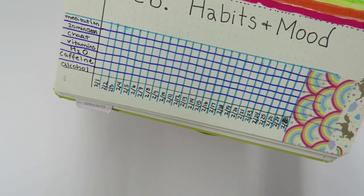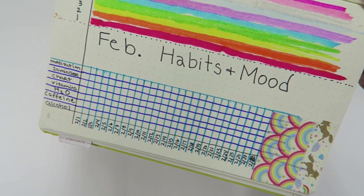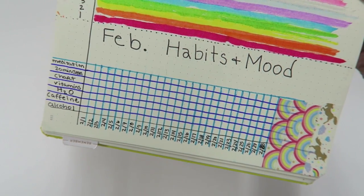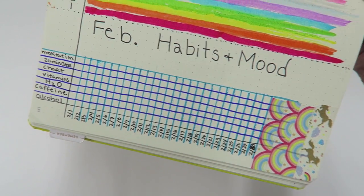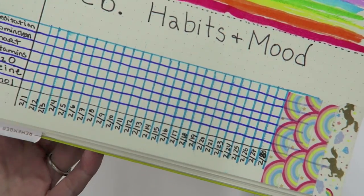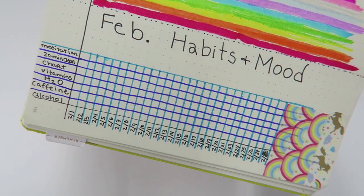Excuse me. Then down here is my habits and mood tracker. I've done this many times in the past, and I think it will be good for me to take a closer look at how things are and what I've got going on in my life for this month, just because I'm feeling a little bit more anxious in my life right now, and I think it's good to make sure that I am keeping up on these things. These I know are the most important things to me.